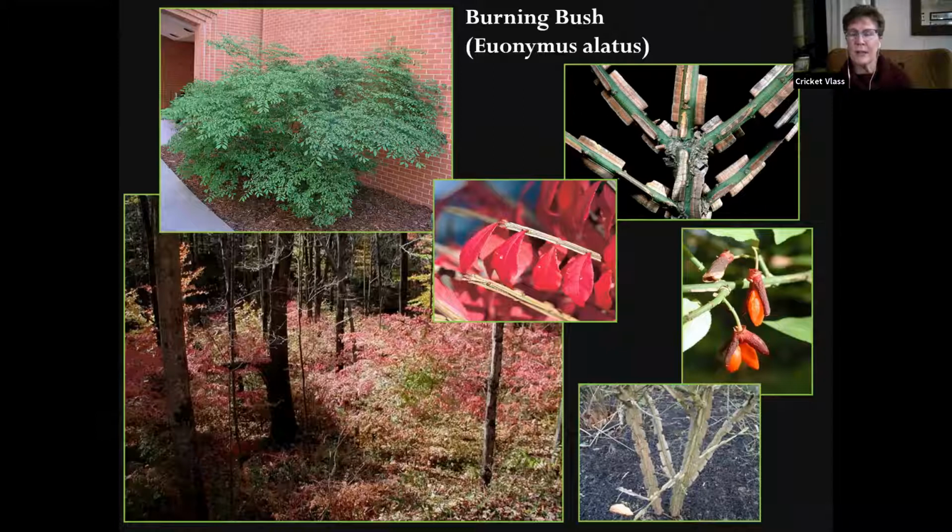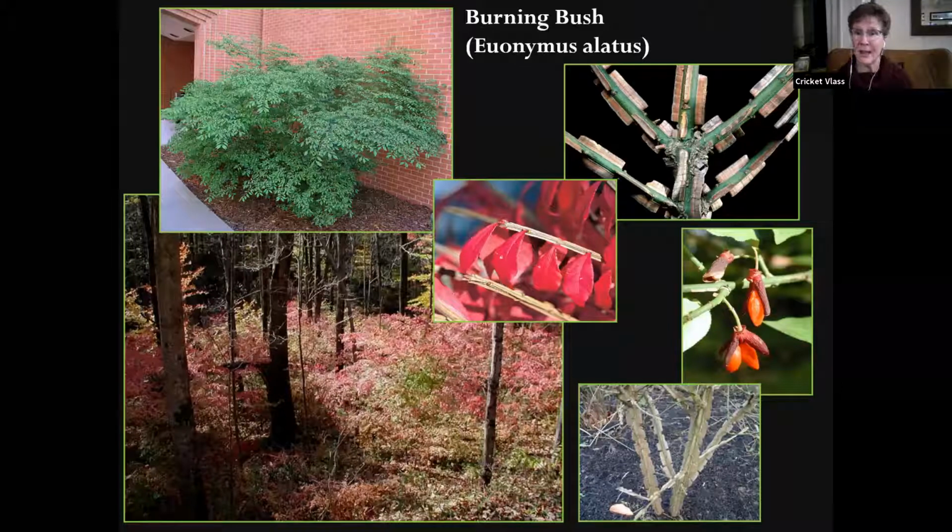Here are a few more pictures. The video was a challenge, you know, we're trying to do this during the time of COVID, so me without a mask and trying to do this. So I thought I'd bring up a few more pictures to show you some more of the identifying features of the burning bush.